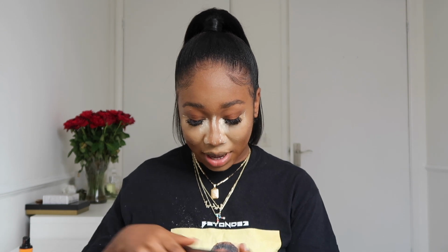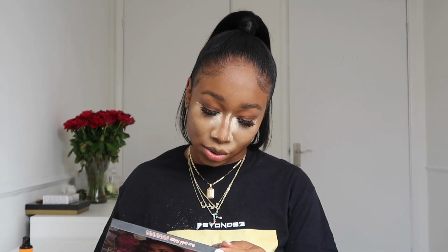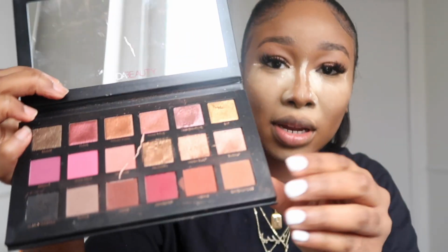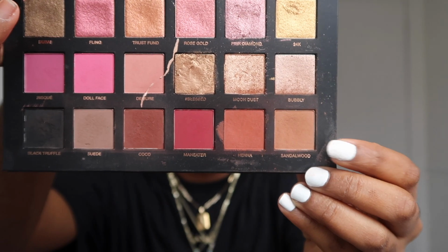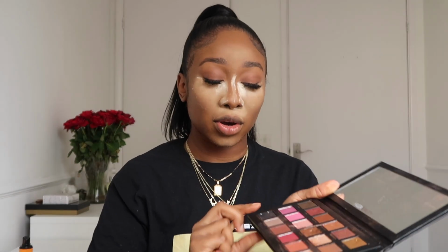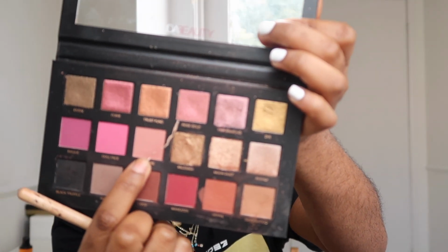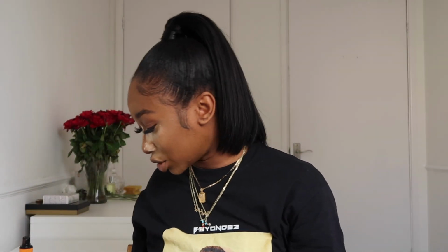Next I am going to do my eyes. I'm not going to do anything special on my eyes because I'm just going to grab my Huda Rose Gold Remastered Eyeshadow Palette. I'm going to grab this colour here, Sandalwood, and just rub that all over my lid. Maybe I'll go in with Demure. It's a lovely, lovely muted pink. And I'll just put that all over my lid.